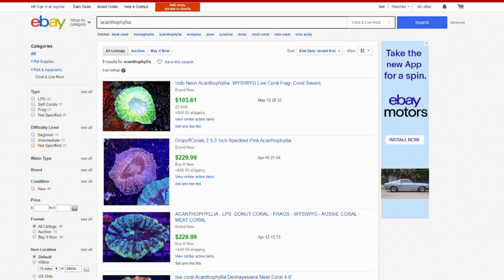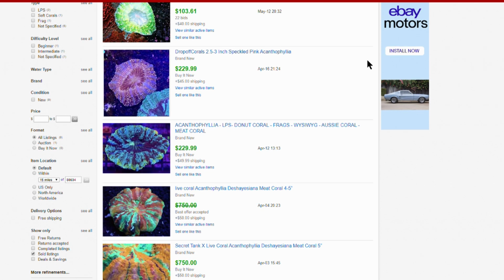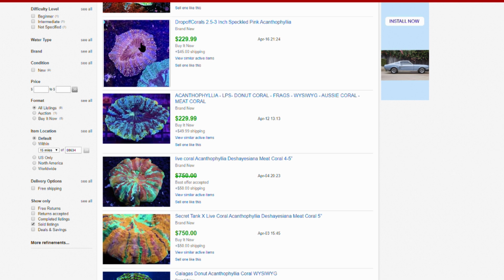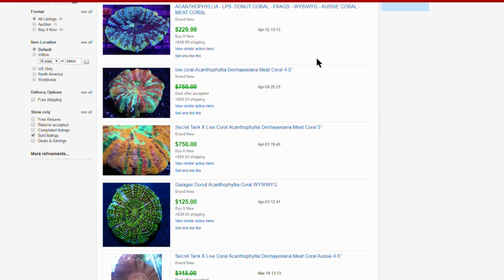What I love about eBay is it's an online marketplace, and we can see what corals are actually selling for, and these are actual sales. So the first one is a neon green Acanthophyllia, and it's a little blown out in the picture, 103 bucks. Looks like a pretty nice coral for the money. Below it's one of those supernova looking ones for $229. Great coral, but again, $229 is a lot of money for an average person.